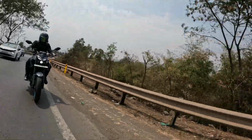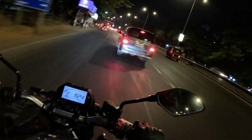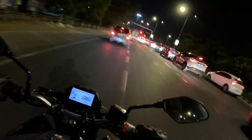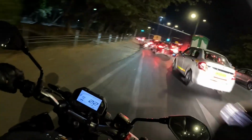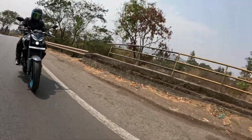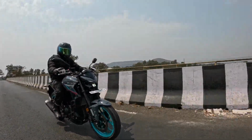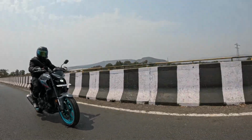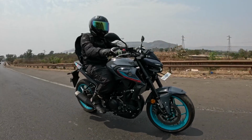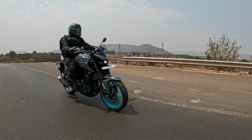Even while you're on the flats like I am right now, it does feel a little bit lacking on torque, but the moment you climb up the altitude, it definitely lacks the torque you expect from a motorcycle like this. It's got a twin cylinder. It has all the room in the world to get all that power and torque, and despite all of that, it isn't there, which is quite surprising to me. Yamaha had all these years to do this, because this was a problem faced earlier as well, and I think this is something that needs to be fixed.